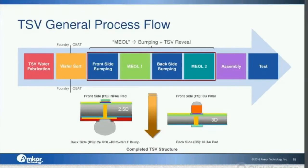After the bumping is completed, it enters into the MEOL1 step, which consists of processing the backside of the wafer to remove bulk silicon and expose the TSV from the backside. After that TSV is exposed from the backside, it can now enter backside bumping, and we can perform RDL and C4 bumping in the case of 2.5D, or again create another pad for the case of 3D. After the backside bumping is completed, the wafer is then diced up and made ready for the assembly step. And then the assembly steps would be the methodologies I explained in the previous slide.